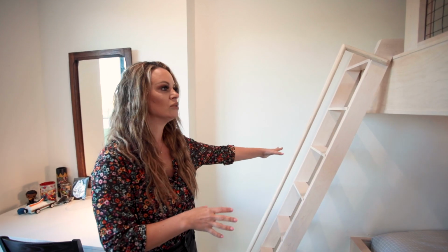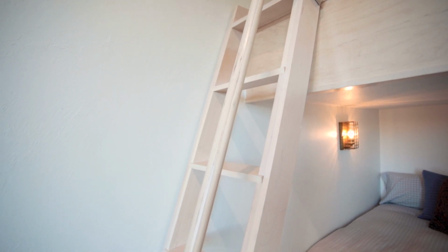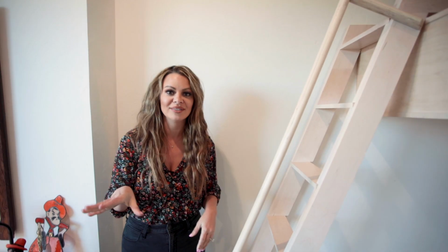We didn't get the ladder built until maybe 6 months into the process, and we knew we were pregnant by that point, so I knew I would have a toddler. So these stairs are actually designed to lift up and out so they can be removed. So anytime our youngest is playing, this ladder goes up there.